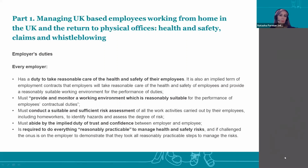While employees have further protections and rights that I'll come to, it's also worth remembering some of their obligations that come into play. Every employee has the duty to comply with the reasonable and lawful instructions of their employer. They must comply with the terms of their employment contract, and they must take care for the health and safety of anyone who might be affected by their acts or omissions while at work, as well as cooperate with their employer so far as is necessary in order to ensure compliance with statutory duties or requirements relating to health and safety.